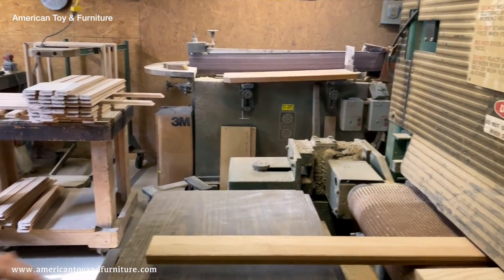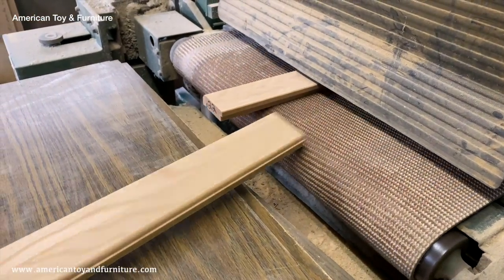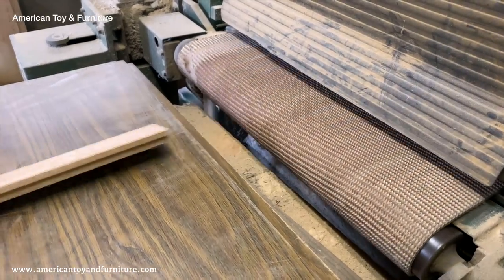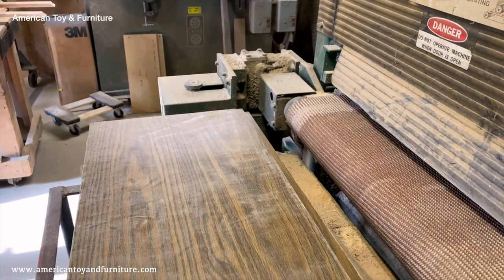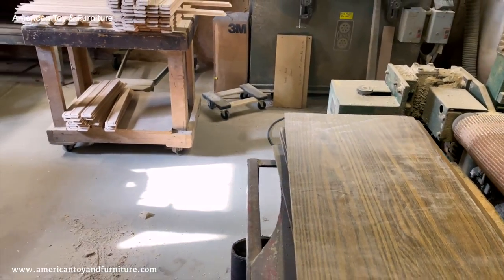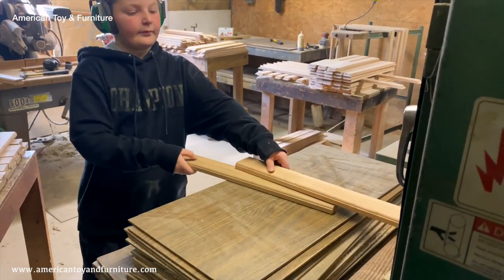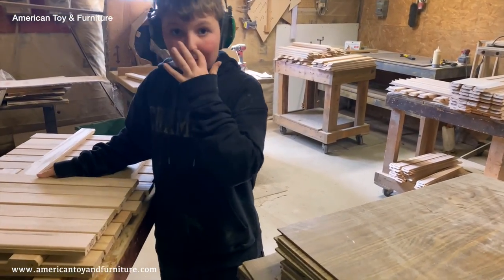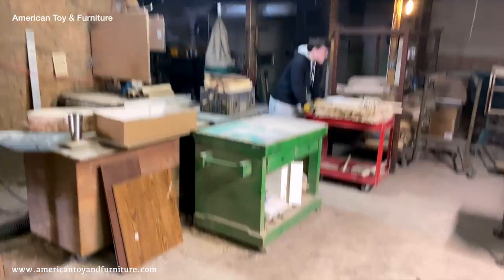Negative 12, 13 right now, so still another cold weekend in the wood shop. So let's go check. My other son is here doing something.